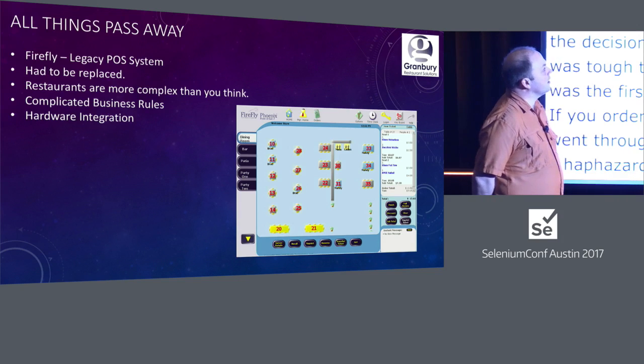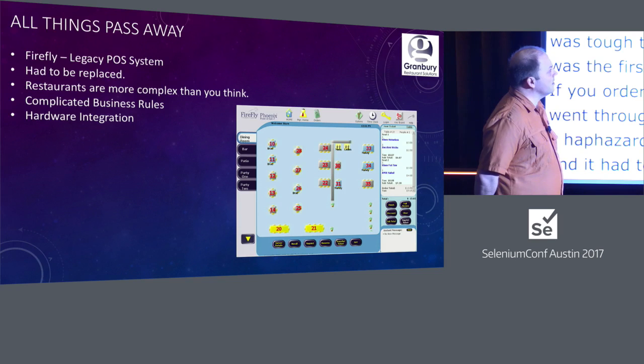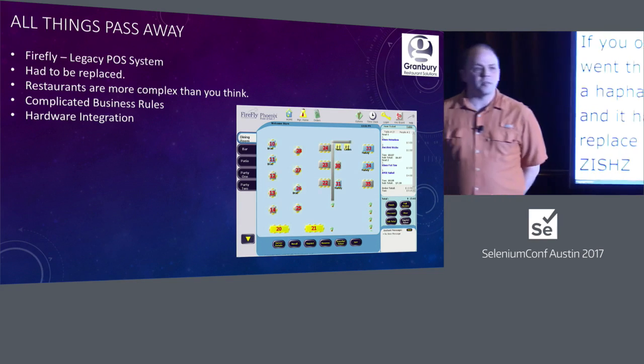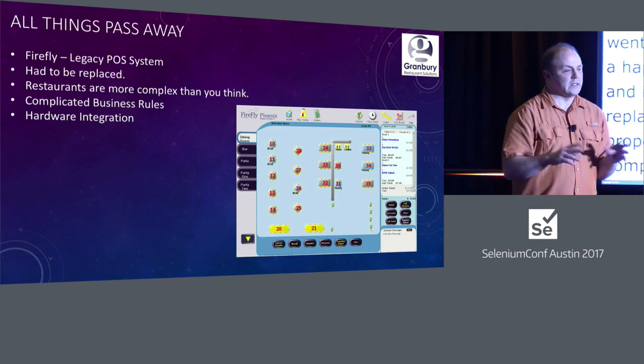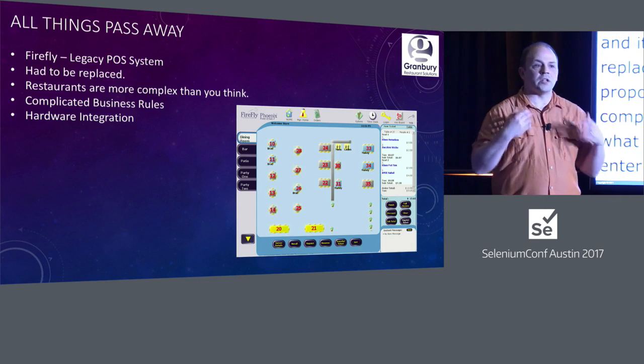It kind of had to be bolted on later. So we had to replace it. And this is a very dangerous proposition, because point of sale is way more complicated than you think it is. You might think, well, what's so hard about it? You walk up to a touchscreen terminal, you start pressing buttons, you enter an order. It's not even close to that simple, especially because we specialize in pizza, which is crazy.